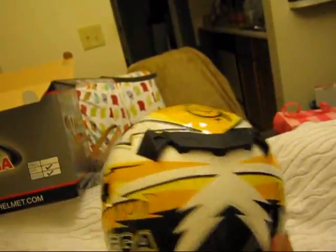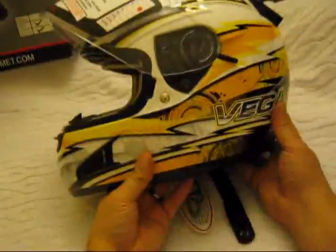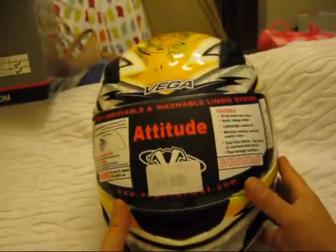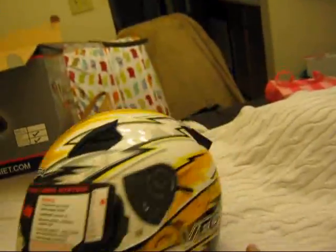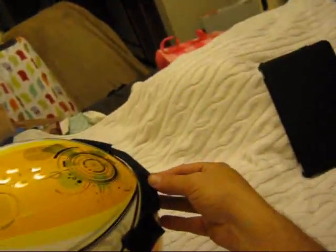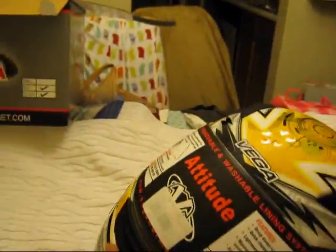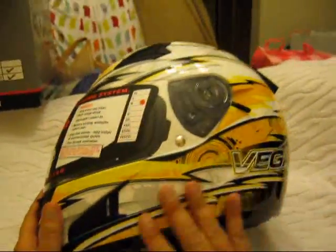So there she is. I'll have to de-sticker it, take all these things off, clean it. My friend Jonathan, who's a car detailer, said that what we need to do is clean the helmet really well, and then put a coat of wax on it to protect it.